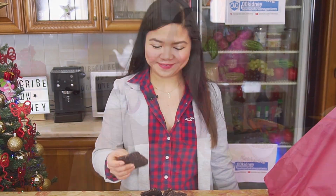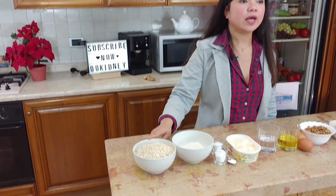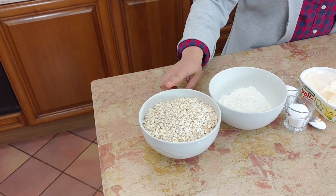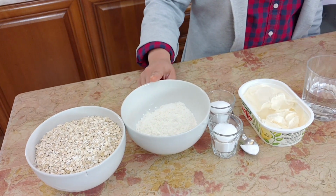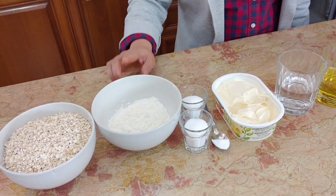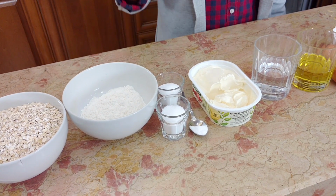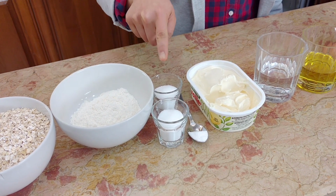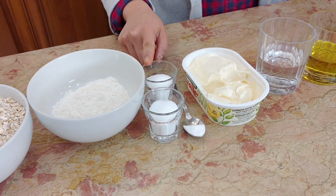What are we waiting for? Let's see how it's made. This is a very easy recipe. We need 2.5 cups rolled oats, that's about 220 grams, 3/4 cup all-purpose flour or 100 grams. This recipe calls for 3/4 cup of brown sugar. We're going to replace it with 45 grams or 1/4 cup of this stevia and erythritol sweetener.